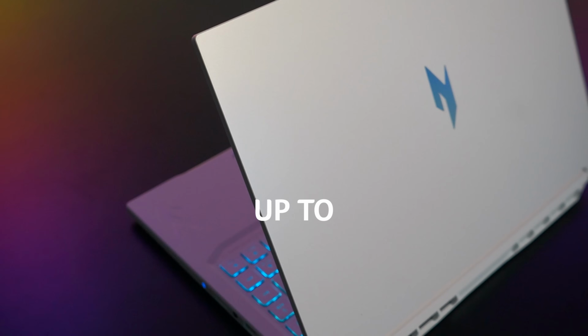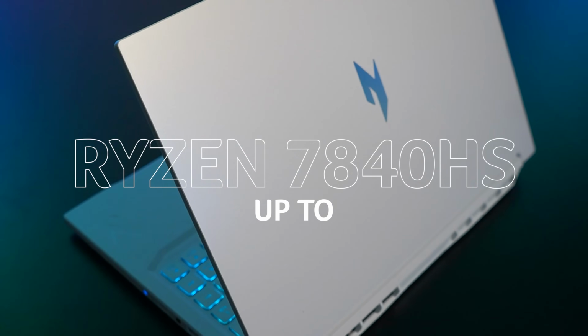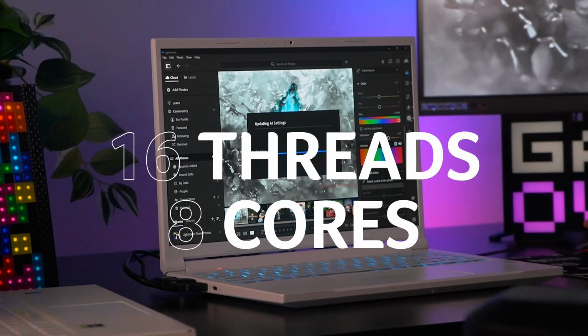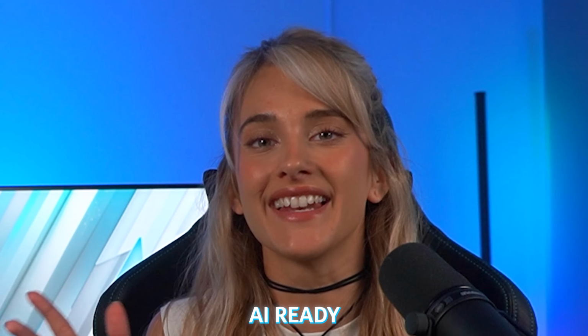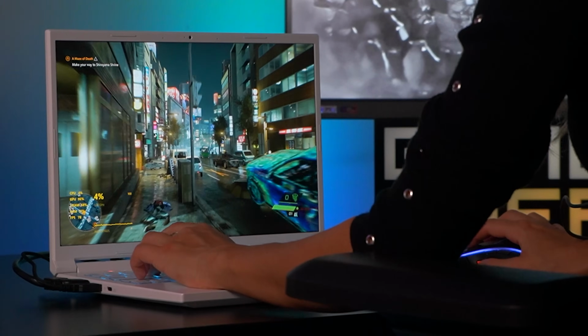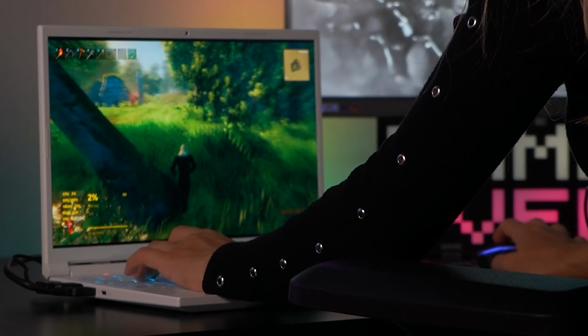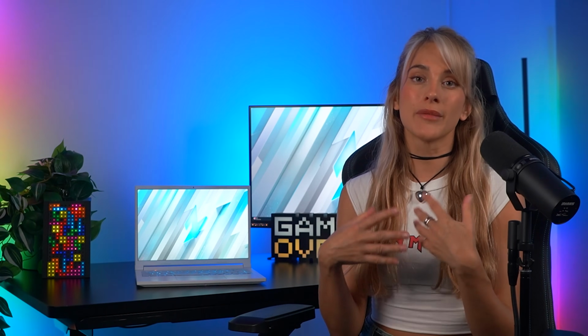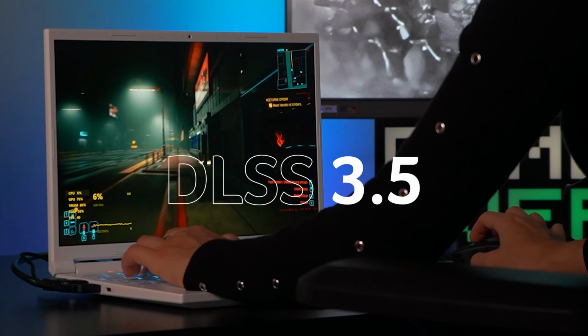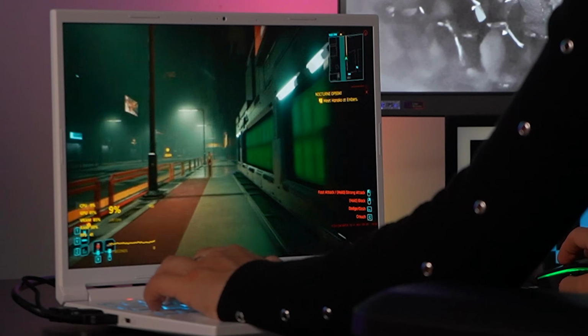And inside is processing power courtesy of AMD, up to a Ryzen 7 8845HS with 8 cores and 16 threads, and graphics with Nvidia's RTX 4050. I don't know if you've been around in the past year or so, but there's been a big buzz about laptops being AI ready, and this is no stranger, with AMD's technologies to make the processor more power efficient and also have a built-in AI engine. Great. Nvidia, of course, with their most well-known AI-powered tech, which is DLSS 3.5, to boost your frame rates in gaming, which we absolutely will be taking advantage of.